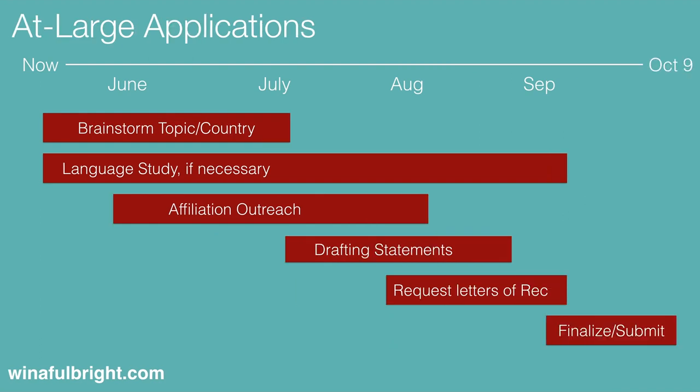The other main application pathway is at large. If you're not currently enrolled, or if you're located geographically very distant from your university, whether or not you're enrolled or a recent alumnus, you will then apply through the Fulbright website itself with a deadline of October 9th. The at-large application has one fewer component than the university-affiliated application, as there is no interview process.